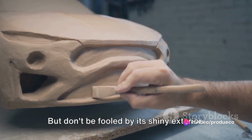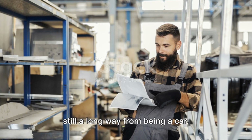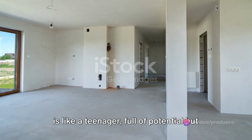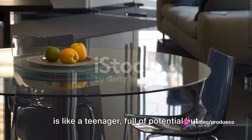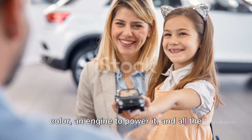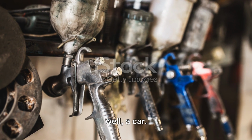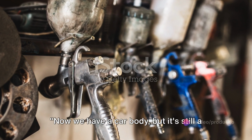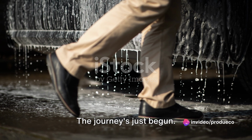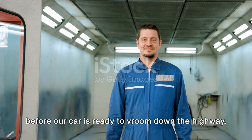But don't be fooled by its shiny exterior. This is still a rough diamond. It may have the shape of a car, but it's still a long way from being a car. Our car body, fresh out of the body shop, is like a teenager, full of potential but not quite ready to hit the road. It needs further refinement, a splash of color, an engine to power it, and all the little bits and bobs that make a car, well, a car. Now we have a car body, but it's still a long way from being a car. So buckle up, folks. The journey's just begun. We've still got a lot of ground to cover before our car is ready to vroom down the highway.